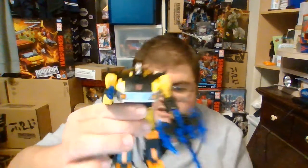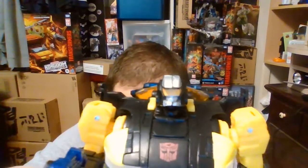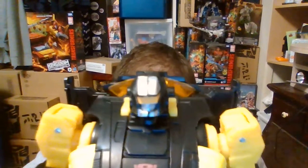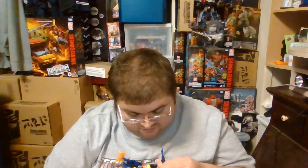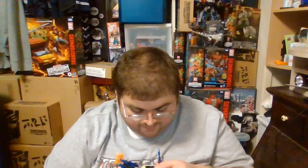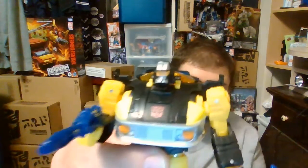Now, infamously, the two halves of Jackpot's helmet have been off-center. They haven't lined up properly. It's true here even on my copy of Jackpot, but at least on the top of the head, it's not as prominent as it's been with other versions of him. It's more prominent on the lower half of the helmet where his chin is located. But honestly, looking at it, I think with just a touch of silver paint, my copy of Jackpot's helmet actually surprisingly looks pretty good.